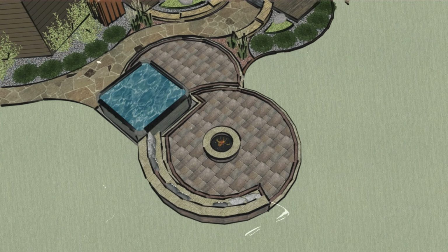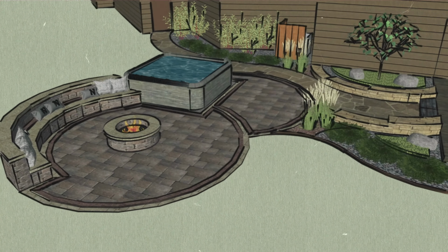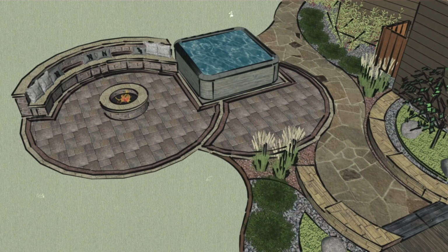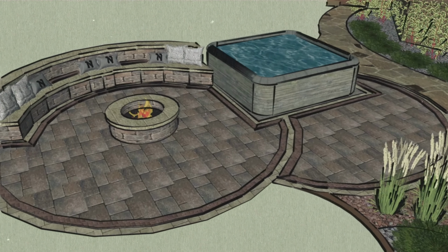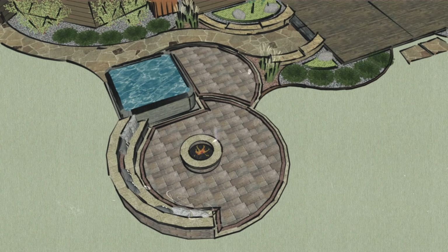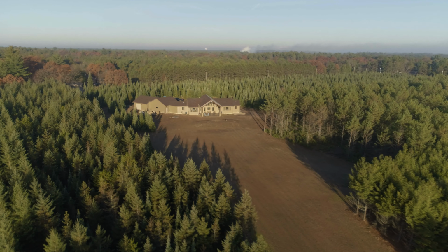We're going to come in here and we're going to build a fire feature with a paver patio around it, a flagstone walkway connecting the access areas. Once they set the hot tub, we're going to build kind of a backdrop or bench, if you will, to kind of relax on while you're either waiting to get in the hot tub or checking out the fire. And all of this is going to be overlooking the driving range and everything else.